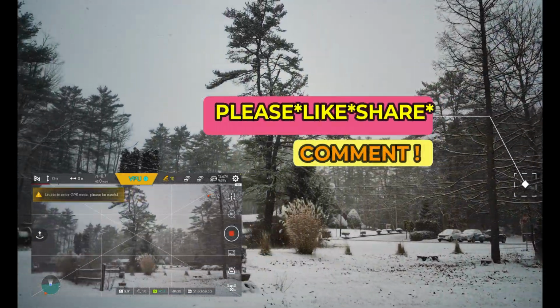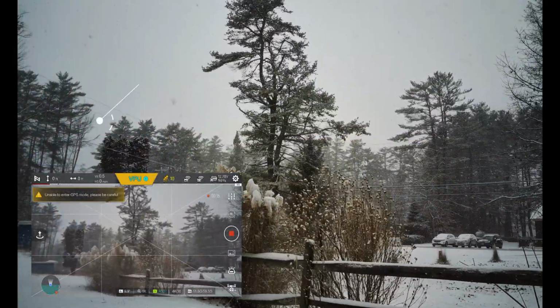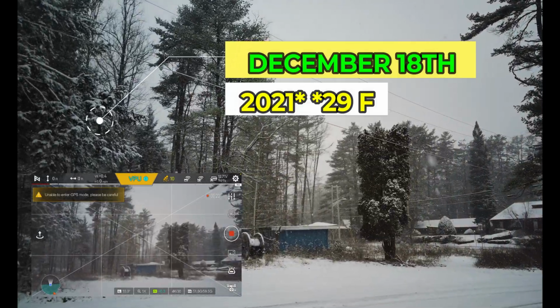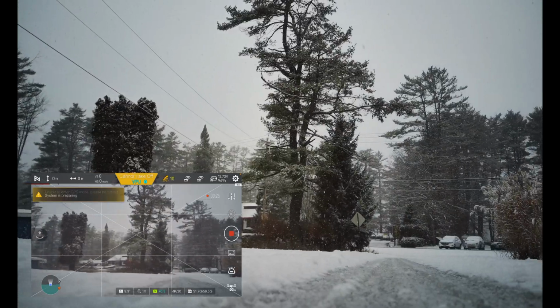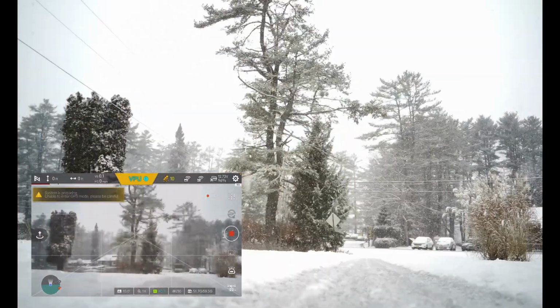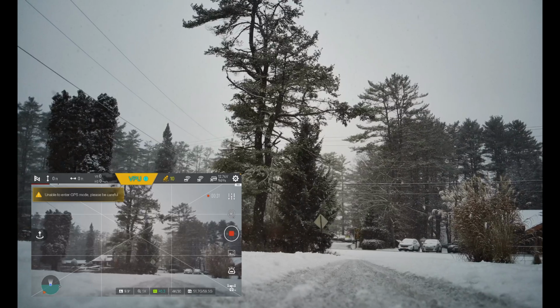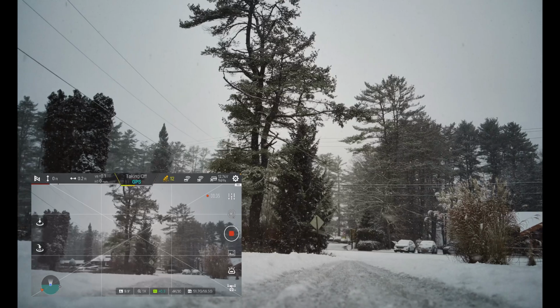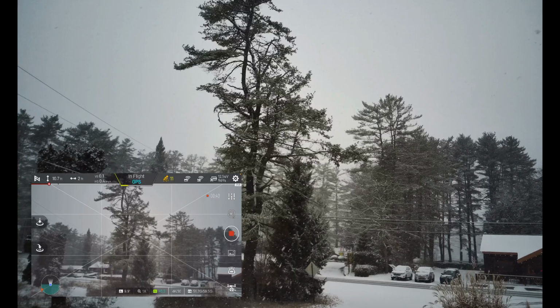Out here to the road here a little bit, so maybe we can make this happen. We got 10 satellites, just need one more, maybe two more. There's 12, there we go. We got GPS locked now.